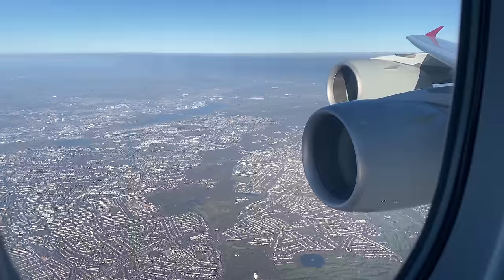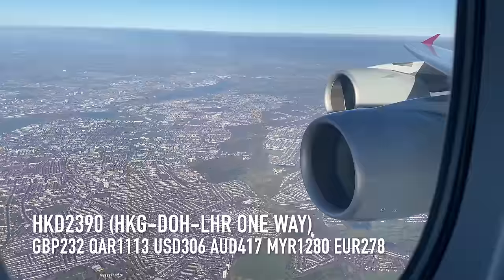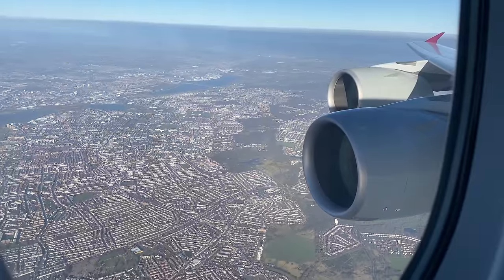For your information, I paid 2,390 Hong Kong dollars for this one-way journey from Hong Kong to Doha to London Heathrow. So that's it for the conclusion today.